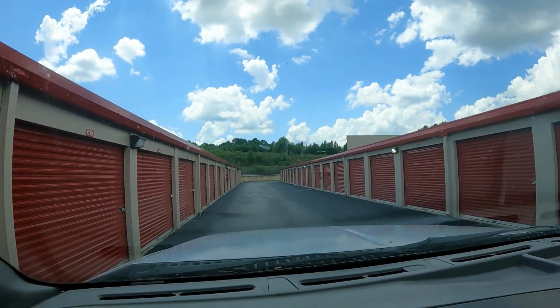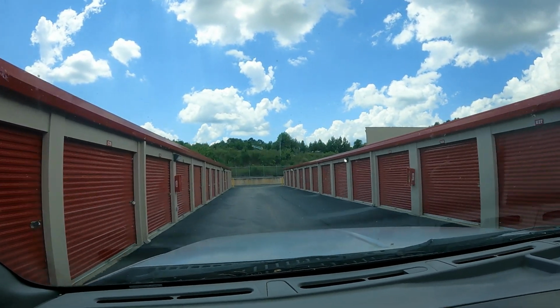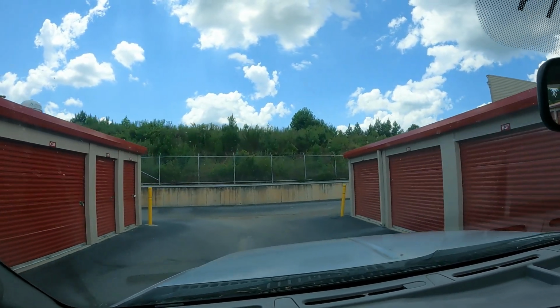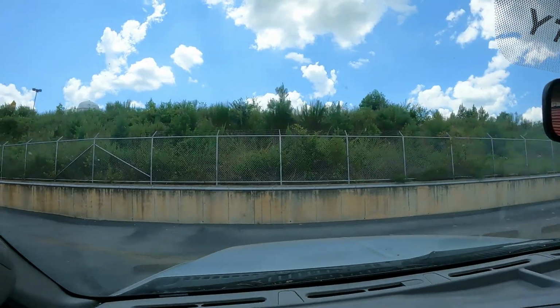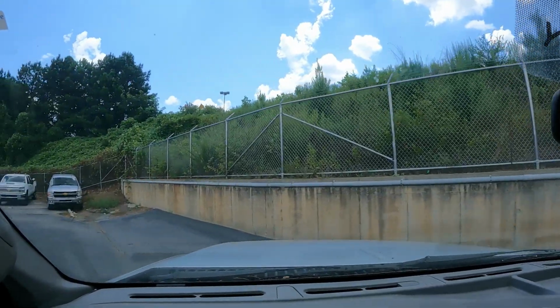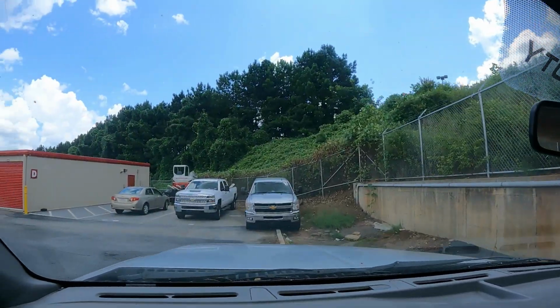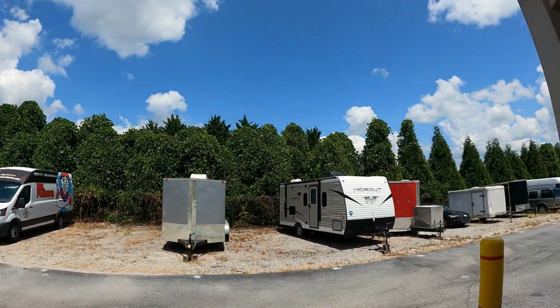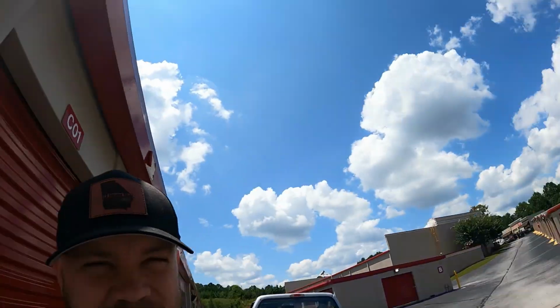Right, we're at a Cube Smart facility. Gotta pick up a unit. Little tiny unit, a little closet size unit. All right, another day, another storage unit to load up. It's a nice, hot, sunny day right here in the middle of August.